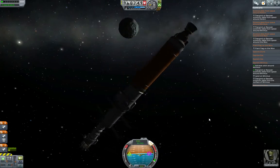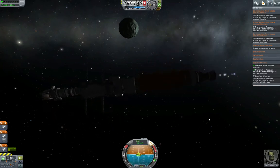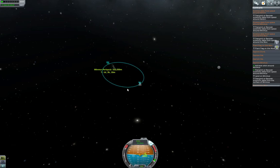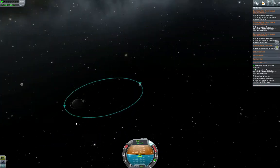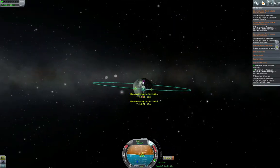This lander has 15 units of RCS fuel, which should be enough to do one landing, and then we just go for a refueling run. This is 200K, 120K, 100K. That's fine by me. And we can just detach this thing either now or really soon, because it's getting in the way of our... I don't want to detach it, actually.